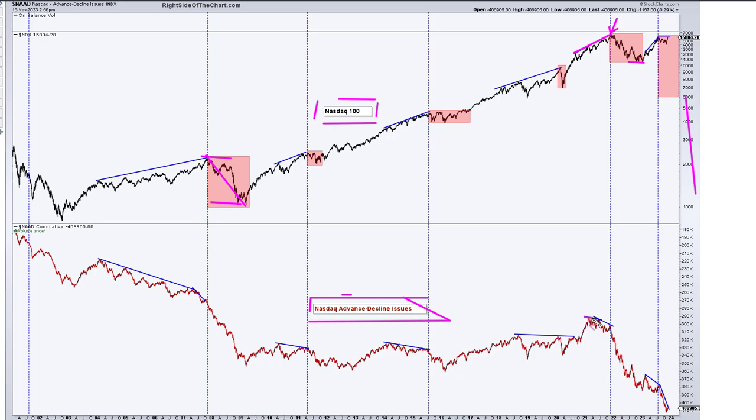And that was foreshadowed by clear negative divergence between the NASDAQ 100, again, and the number of stocks that were advancing versus declining. So that shows you there's evidence that it was largely the Magnificent Seven and a lot of the big stocks going up while the market was going up, but yet the majority of stocks were falling. That's again a negative sign.